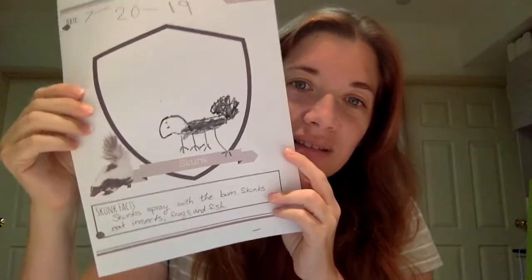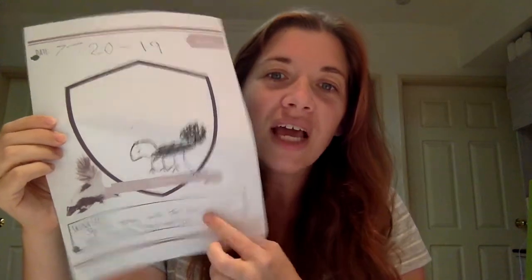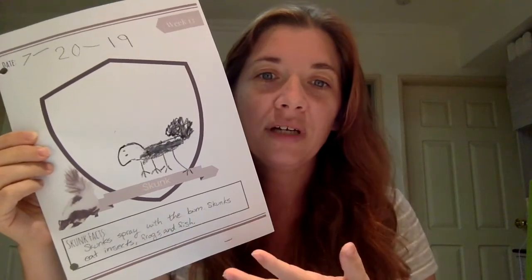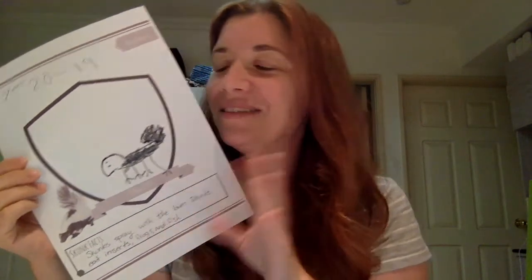And then you also do one worksheet each week. Usually it's just drawing an animal. So you can see here, we were doing skunks this week. That's my daughter's little skunk, which is very cute. And then sometimes they'll have to say a fact or something from the story that they remember. So I just write down what she tells me. Skunk spray with the bum. So it's pretty cute. So each week they'll do that.